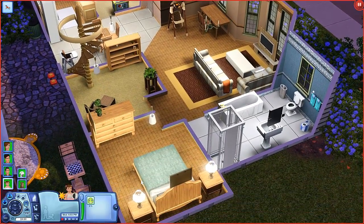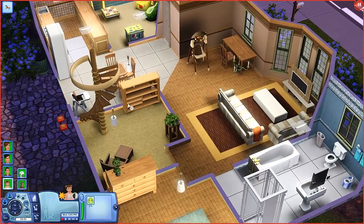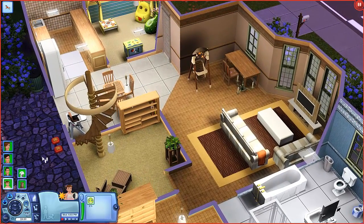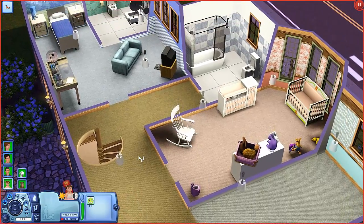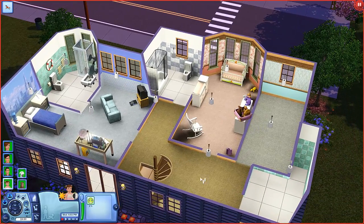I kept their bedroom down here, because I think it's always nice for mum and dad to have a bit of privacy. So they've got their own room down here, so when the kids are upstairs, you don't want the kids overhearing anything. And then up here we have a hallway, stating the obvious, and then a family bathroom for everyone to use.